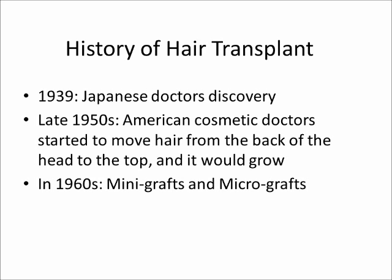In the late 1950s, American doctors started to use this technique for hair transplantation and for treatment of baldness. In the 1960s, minigrafts and micrografts were born. Prior to that, we had plug surgery, where pieces of skin were removed from the donor area and brought to the balding area. Now those pieces became smaller, into mini and micrografts, which look a lot better but still not quite natural.